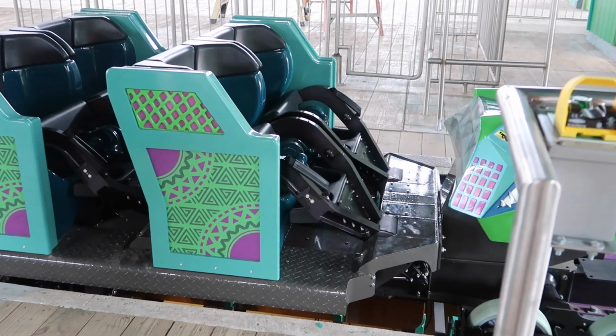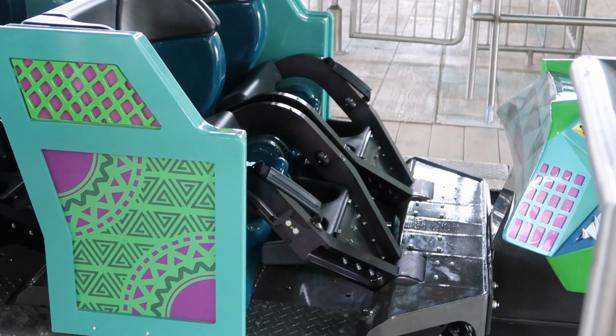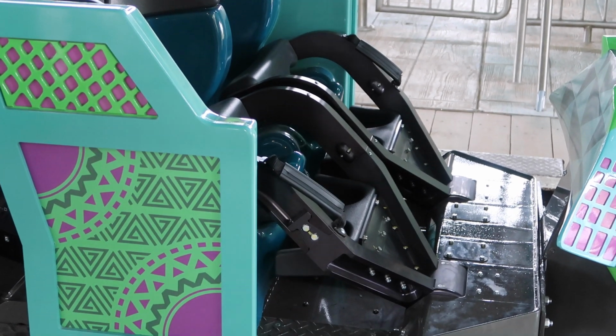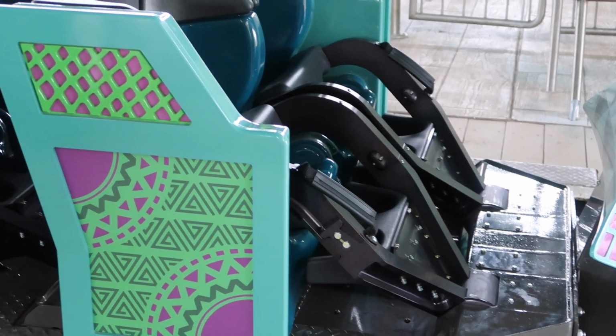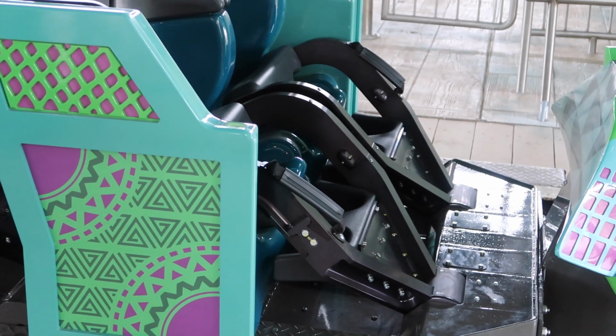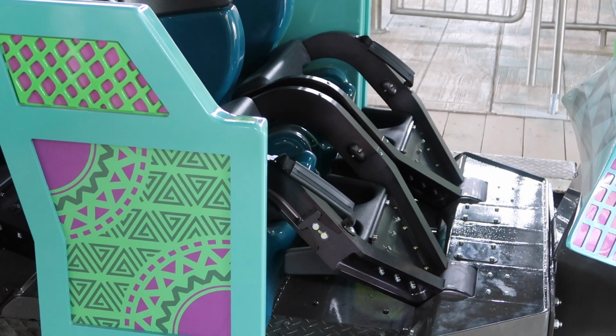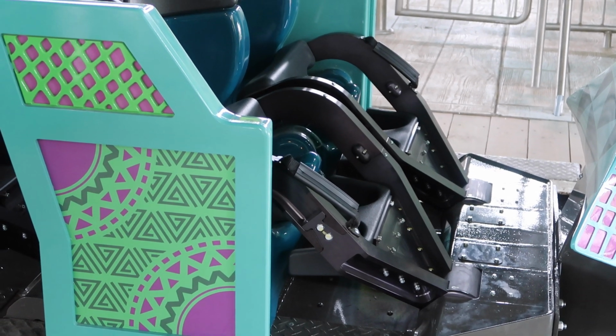Let's take a little bit of a closer look at the restraints here. As soon as they put out a test vehicle or a test seat for this attraction, I'll be sure to come back and let you guys know how fat friendly this is. But my goodness, this looks like it's going to be a struggle and a half.